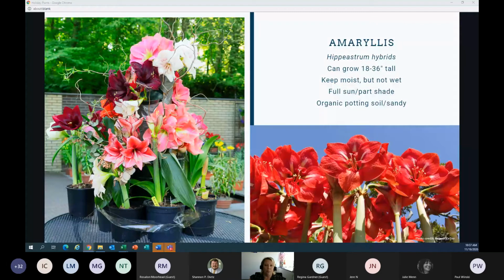Generally, we don't have to get our own pot and our own soil for these. It usually comes in a kit, and it has everything there. If it doesn't have a kit, you can just use regular organic potting soil, maybe a little bit on the sandy side. And these blooms come in so many different colors, from white all the way to that really dark maroon color that you see.